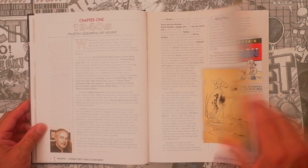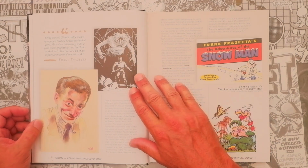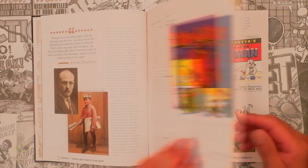But what I did enjoy was his early influences when he started out, and he was starting out I think it might have even been in the 40s, you know.